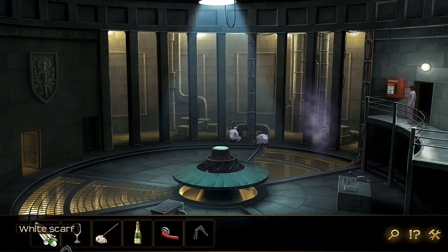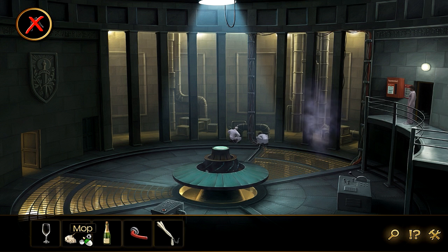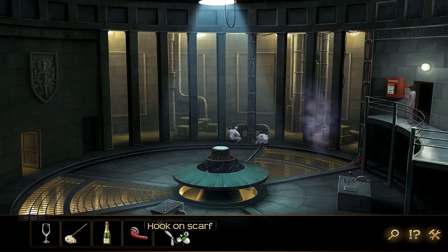Okay. Piton. It's worth a try. Tying the scarf to the piton may open up brand new avenues of adventure. I love new avenues of adventure. This is now a hook on the scarf. I wonder if anything else can be combined. Nope. Metal handle. Nope. Mop. Nope. I do like inventory games because, like I said, when you get stuck, you can just sort of use things on each other and see what happens.